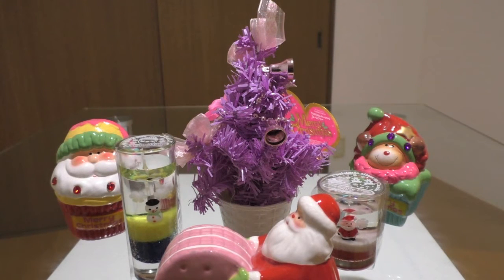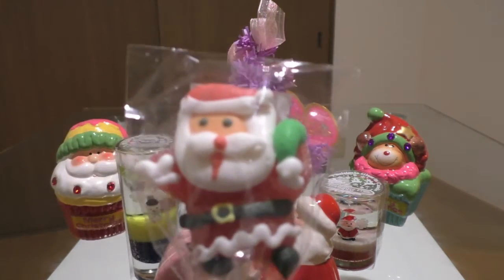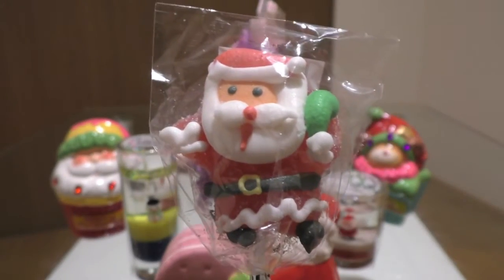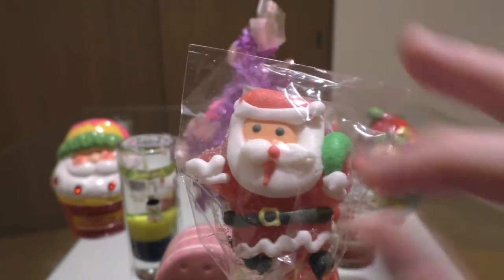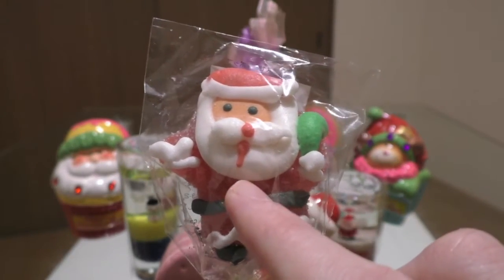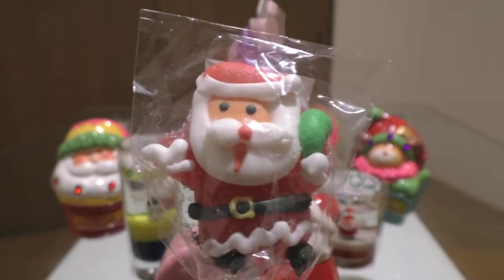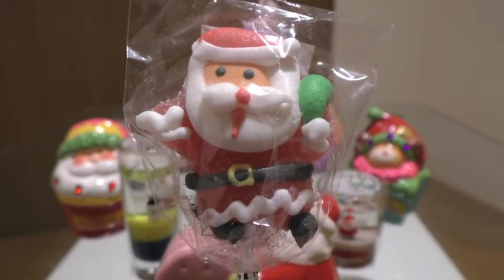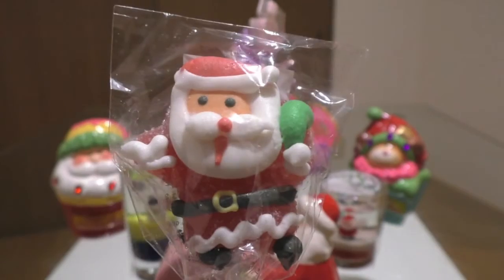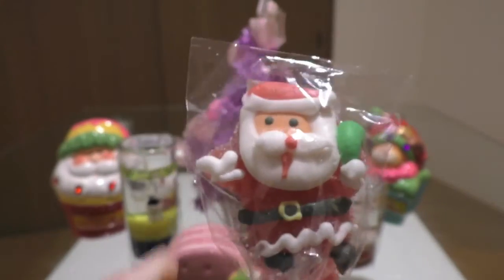Only one thing left, and that is the actual food. Yay! It's the Santa Claus lolly. Now, to be honest, the thing itself doesn't look too bad. However, I do question what is happening to his mouth. Also, he has a very, very small sack. He's not going to be delivering many presents with that. But yes, what is happening to his mouth?